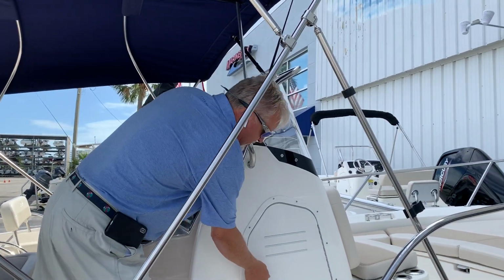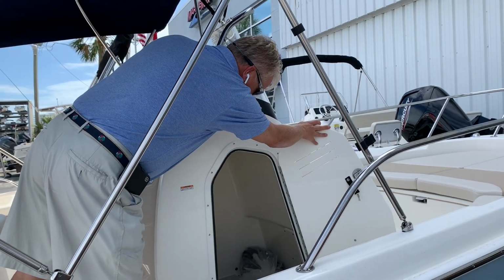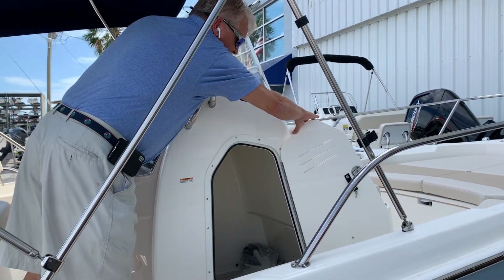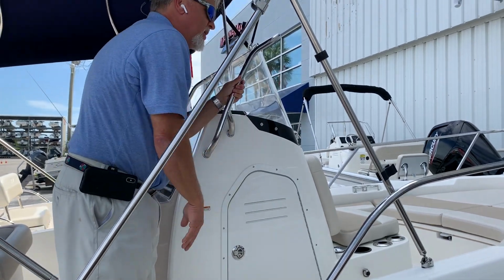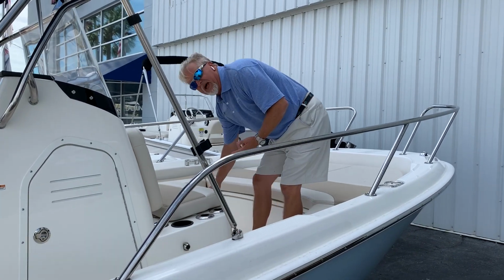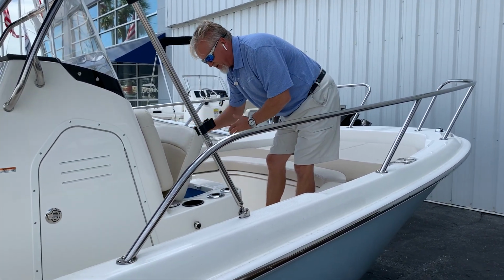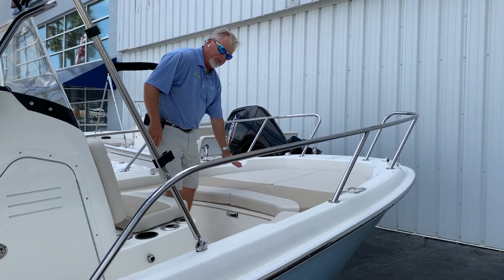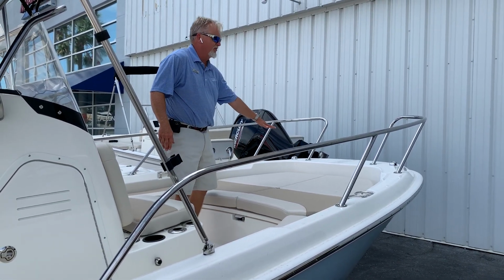In the console of the Dauntless, you have a pump out head. Very spacious for a 21. A lot of room in the console. Going forward, you have a live well, blue lined lighted live well in front of the console. Lots of seating in the bow. Fish box under here, anchor locker under there.